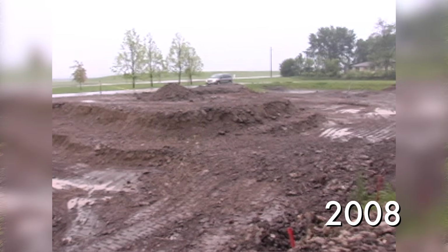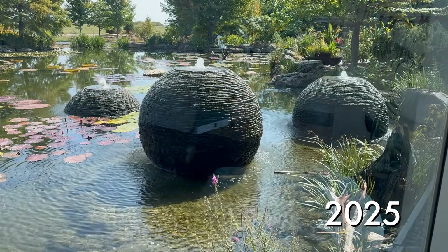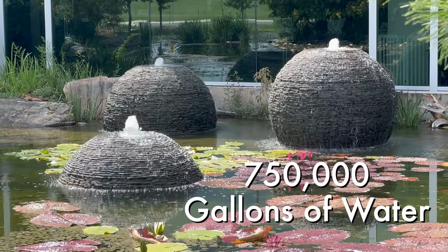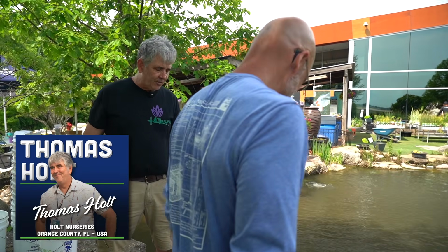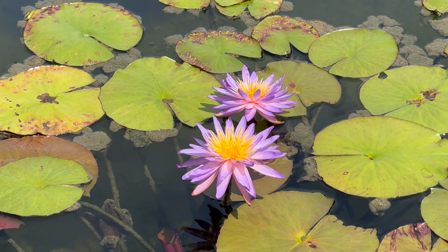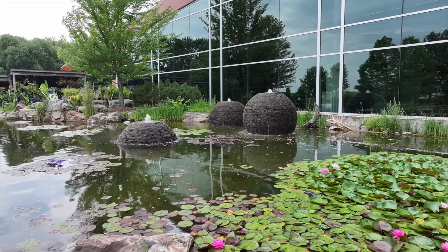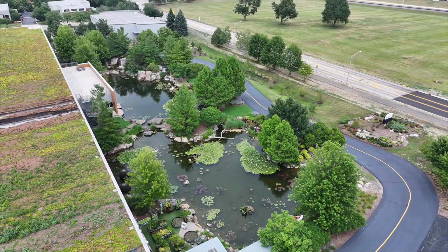It's actually hard for me to visualize what this spot looked like back in 2008. That is almost a lifetime ago. There are so many things that have happened, and one of my favorites is right behind me over here: the stacked slate spheres, and not just any stacked slate spheres, these are gargantuan. That's because this pond is gargantuan, 750,000 gallons of water. We need everything to be oversized in order for it to look right. We worked with Thomas Holt of Holt's Nurseries out of southern Florida. He brought up some amazing tropical water lilies with massive lily pads and giant flowers. These things look unbelievable, especially when they're taken care of and fertilized properly. So this has completely transformed. It has become that lush garden that I always envisioned. It's almost like our own version of Monet's garden, which I absolutely love from a landscape design perspective.